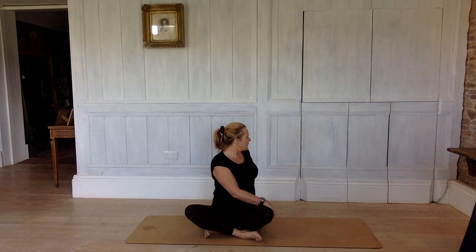And then again, turn your head off to the left. Drop your chin down, take it down through the middle, and turning off to the right. Drop your chin down, take it down to the middle, and off to the left. And again, the same thing, down to the middle, off to the right. And then down through the middle and off to the left. And come back to center.